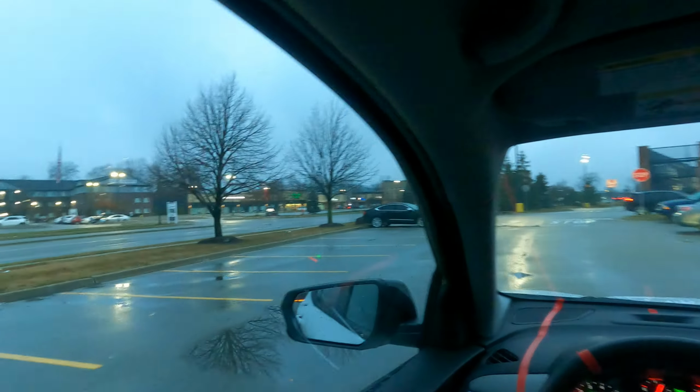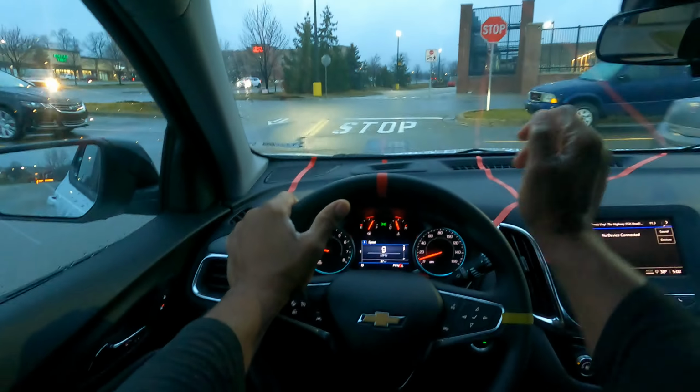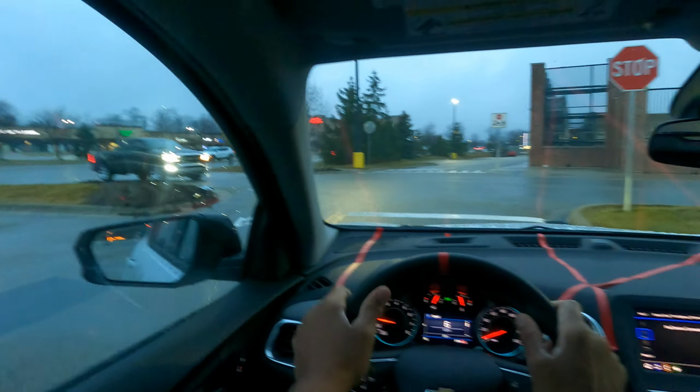We're gonna go up. This is a four-way, it's actually a three-way stop. There's a stop sign here, stop sign across from us, and a stop sign to the left. So I'm gonna come up and wait.